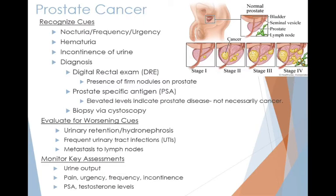Prostate cancer has the exact same symptoms, really, as BPH. The difference is found on the digital rectal exam, our fun exam again. When they go up there now, they can feel, instead of just the swollen prostate, these firm tumorous nodules. You can feel the tumors on the prostate, or if you were trained to do so, could feel the firm nodules on the prostate.